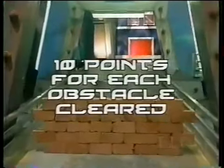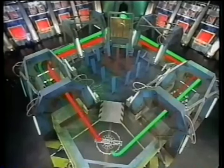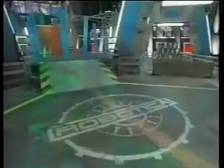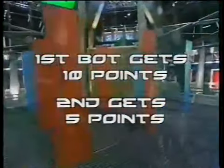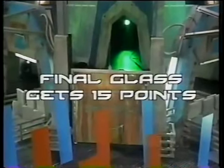10 points are awarded for each obstacle cleared. But it doesn't stop there. Oh, no. They got to get past each other, then travel down the opposite side of the track, heading back to the starting line. They score 5 points for each rubble pile pass. The first bot to make it up the ramp to the center arena gets 10 points. The second gets 5. Break all the glass, and the final wall slides down, bust through it, and 15 points are yours. Well, let's go down to our science correspondent, robot expert Dan Degnick.